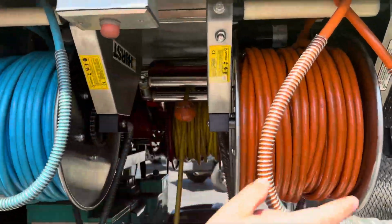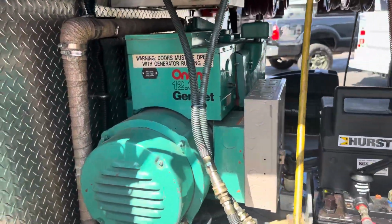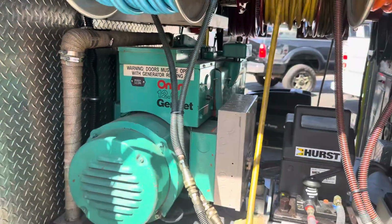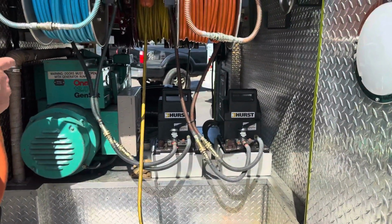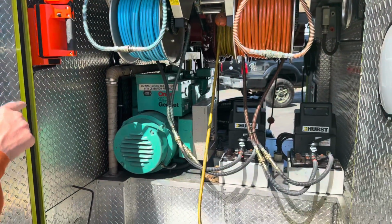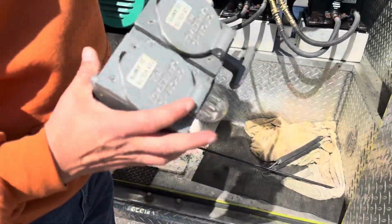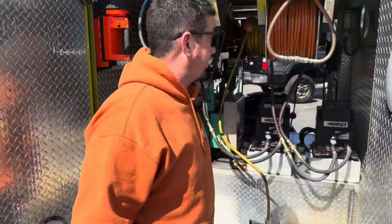Power reels, 2 setups. There's your generator, 12.0 gen set with 493 hours. No joke, the generator, those things, and the air compressor and these reels, there's $25,000, $30,000 right here, just inside. This right here on the reel with 4 plugs, you could run a whole job site.